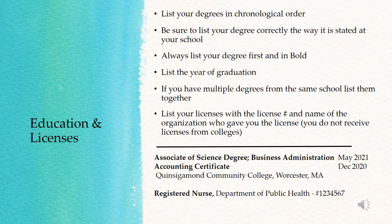Then you would list the name of the school, the city, and the state underneath the degree. This should not be in bold, however, as you want the emphasis on your degree. If you also have a license to list, then you would list the name of the license in bold, list which department issued the license, and then list your license number. Once you attend college, you no longer need to list your high school diploma on your resume. You need your high school diploma or a GED in order to attend a college, so employers will assume that you have them once you attend college.